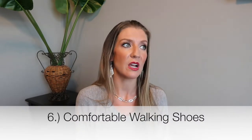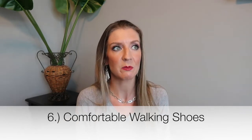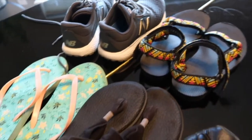Number 6, comfortable walking shoes. Depending on where you're going, the type of shoe you're going to wear is probably going to be different, but most places you go, you're going to be walking. It's nice to have some comfortable walking shoes. Sometimes 2 pairs, so you can switch them out, because different shoes rub on your feet differently. Have 1 pair, switch it out the next day and go back and forth so you don't get blisters.